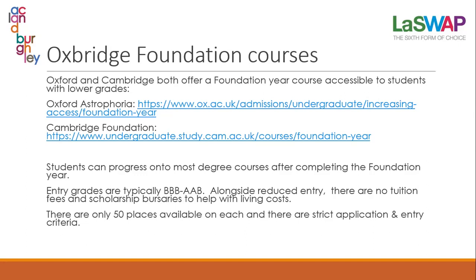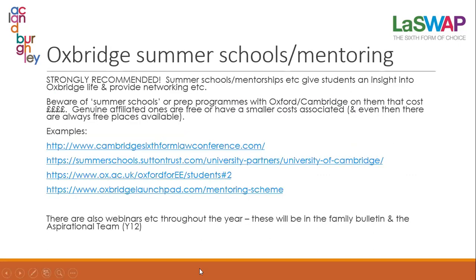Because of this, there are only 50 places available at each uni, and there are quite strict application and entry criteria for applying for these courses, usually around things like, if you're the student applying, either of your parents not going to university, or your household income being capped at a certain amount, or your postcode being in a certain area. But there is lots of information on those websites, and we're hoping to have Oxford Astrophoria in to talk to our students this year.